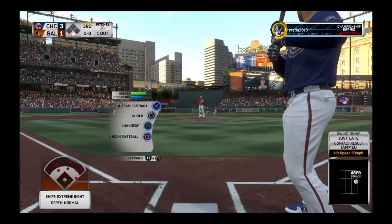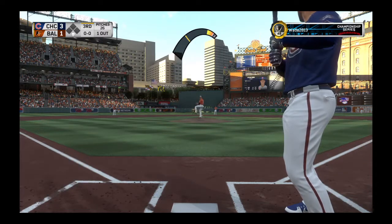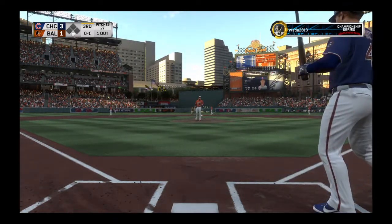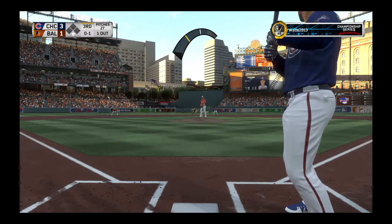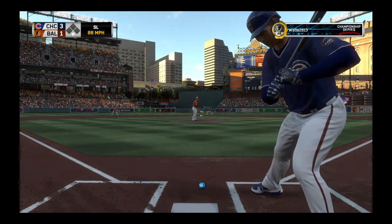Trying to pick things up where we left off. Anthony Rizzo. He scored a run after stroking a double in his first at bat. Swing and a ball sliced foul into the seats down the left field line. Oh, he's clearly hitting off the fastball right there. You don't hit one that hard if you're not looking for it. And there's ball one.